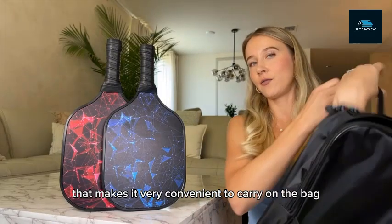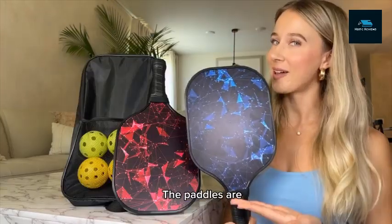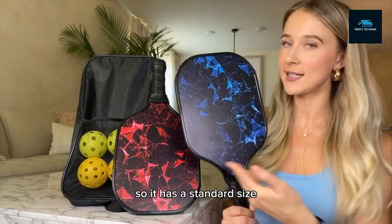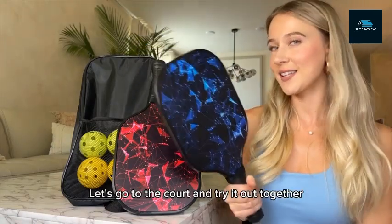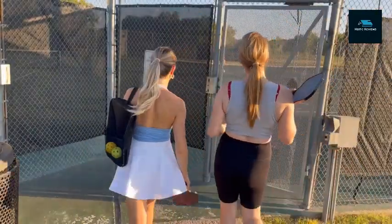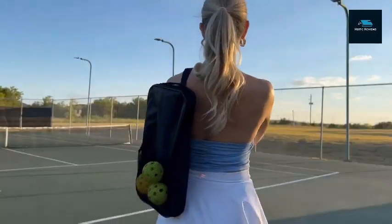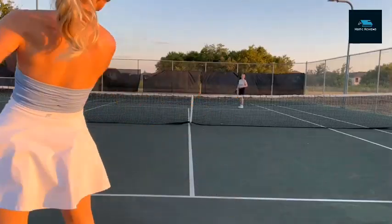Choose the USAPA approved pickleball set, 15.94 by 7.8 by 0.43 inches. Elevate your play now. The 2023 latest pickleball paddle features an advanced carbon fiber surface and polypropylene honeycomb core, maximizing power and speed in every shot. Meanwhile, it allows for precise placement, easy spin, and effortless maneuverability.